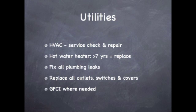Now, if it does need to be replaced, we will actually replace that. If the outside air conditioner unit, the condenser is missing, we generally won't replace that until we actually get a tenant to move in. That way we don't have an air conditioner sitting around at a vacant house.